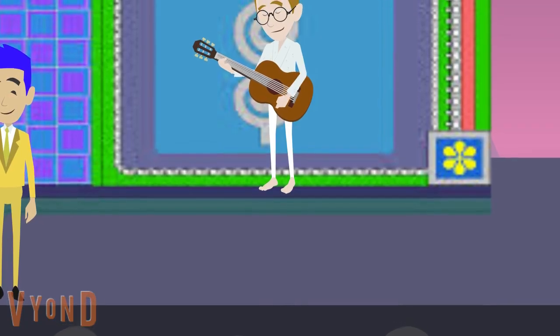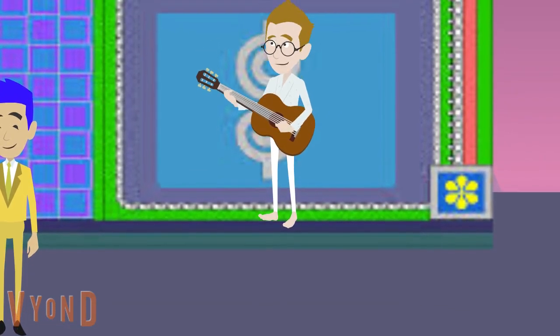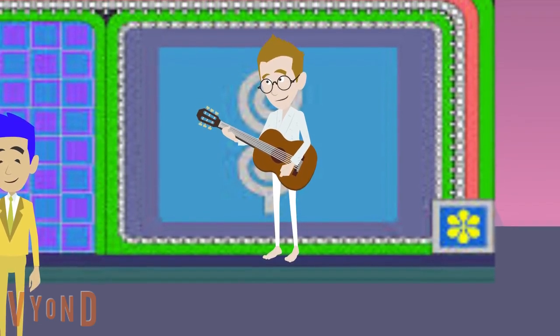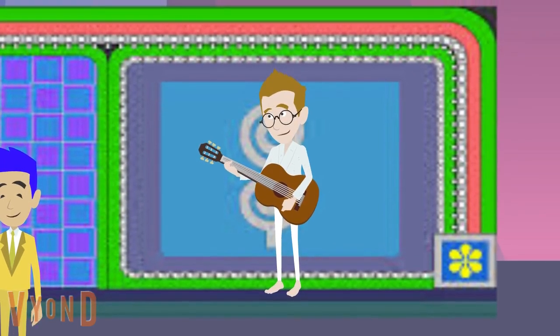The Martin 00022-28EC, the best guitar out there. This guitar is crafted out of fine rosewood from India, nickel-plated with open gear tuners, and a great and smooth sound will come out with the Martin 00022-28EC.